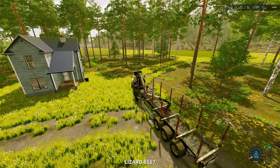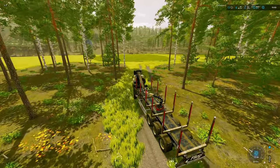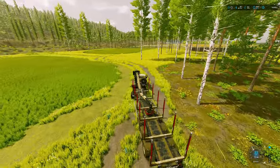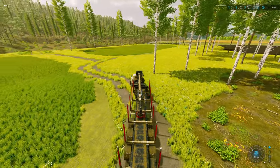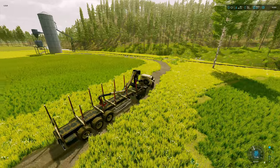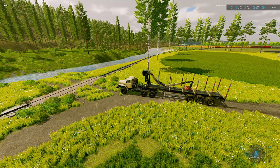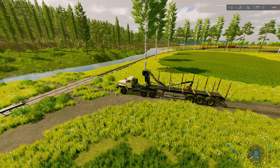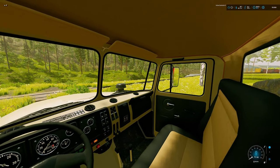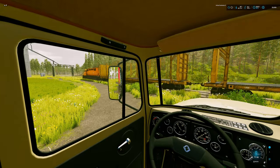All right. Continuing on. We're going to come down here past these grass fields. We're going to need to ford the river. Should be just enough room for us to get through. Make sure there's no train coming. Oh, there is a train coming. Let's wait for them to go by. I don't want to get hit by the train today. Here comes the train. There she goes.